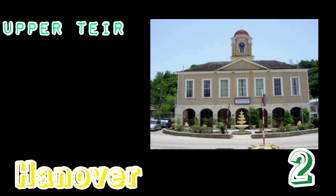But when I compared this one to the building that you're going to see at the number 1 spot, because that building is bigger, this one is smaller. I think the only thing that takes away that building from the Hanover building is that the Hanover building is smaller. And as you know, it is right for a parish like Hanover, which is the smallest parish in Jamaica in population, and I think it's the second smallest in geographical size as well.